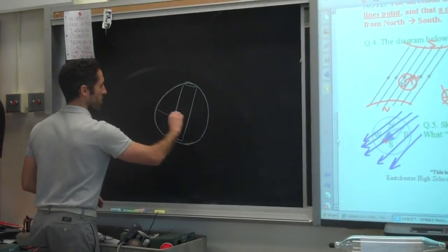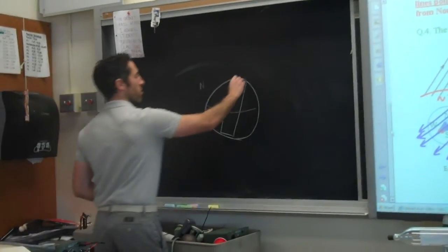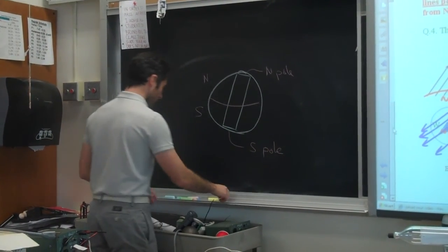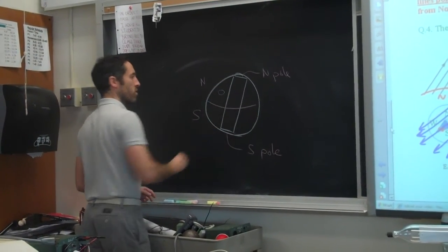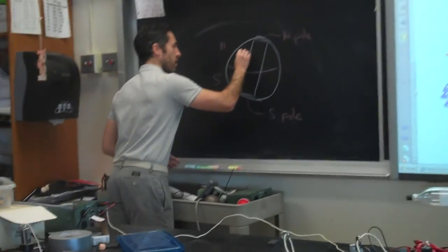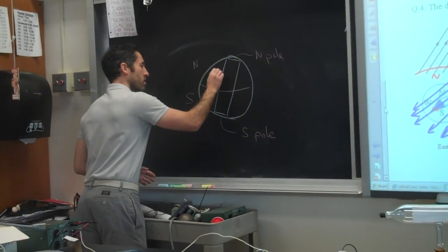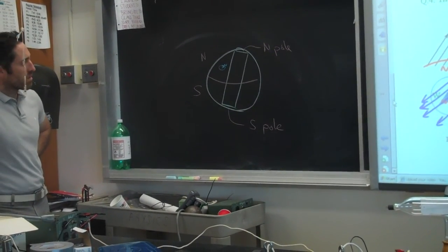So, let's say the equator's here. Here's the northern hemisphere. Here's the southern hemisphere. Here's what we call the North Pole. Here's what we call the South Pole. And if you were standing here in New York, and you took your compass out, which way would it point? Towards the North Pole. It would point up over here, right? But I just told you that the compass literally is a magnet with its north end marked. Does that make sense?